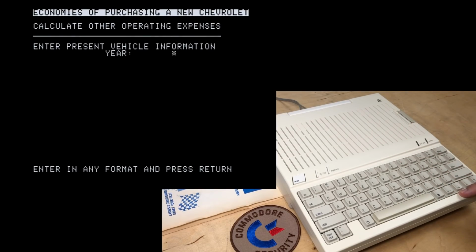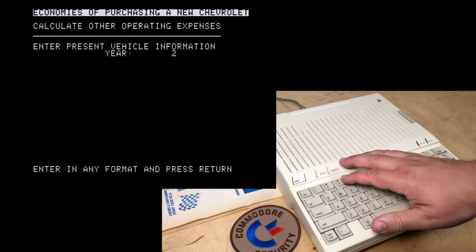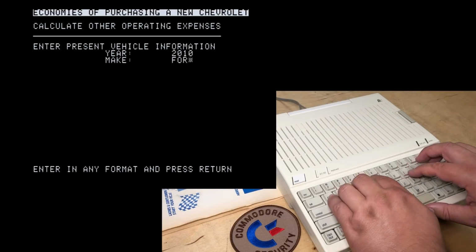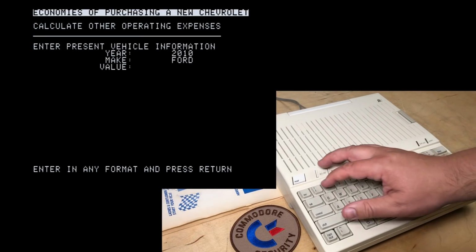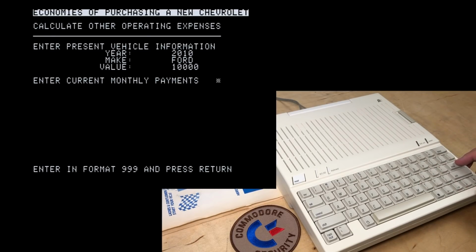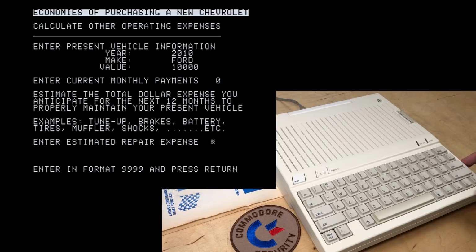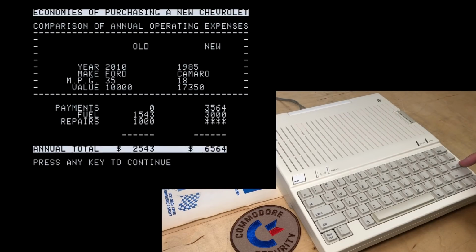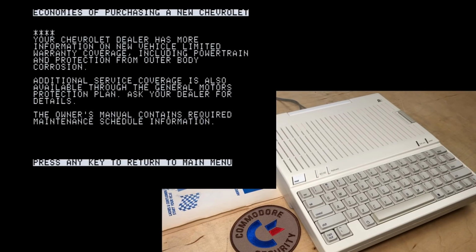Other operating expenses. Okay, my current vehicle is a 2010. And what is it? Ford. And what's it worth? I don't know. 10,000 still? I have no monthly payments left on it. The next 12 months. I just got the brakes done on it. Okay, the old payments is the amount you entered on the previous screen times 12. This is complicated. Okay, return. Your Chevrolet dealer has more information. Okay, thanks.